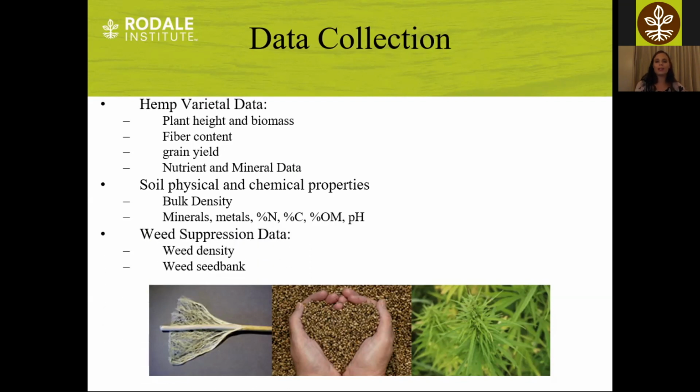And for weed suppression data, we're not only looking at the density, so it's the number of weeds in a given area during the season of hemp, but also during the seasons of the succeeding crops. But we're also conducting a weed seed bank analysis study. And so this is where we're collecting soil after every season. And we're looking at the long-term weed suppression effects. So taking the soil and forcing the weeds to germinate to see what seeds are still viable in that soil. And the thought is that there's a long-term suppression effect by incorporating weed suppression cover crops in your rotation.